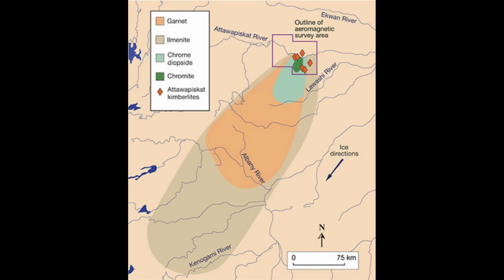This is a version of tracing the indicator minerals from the source all the way downstream, and it shows how different minerals will travel a little further as the concentration of minerals goes downhill, away from the source. You can see that the little red diamonds are the actual pipes themselves in this area. The darker green is a mineral called chromite, which is the main ore of chromium, and is also very heavy. And you see it only goes a little ways. A little farther spread out, the light green, the chrome diopside, goes a little farther away from the pipes.